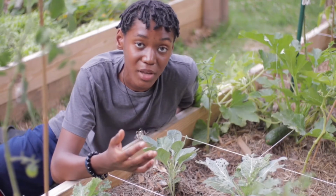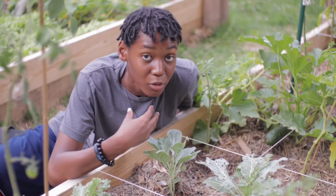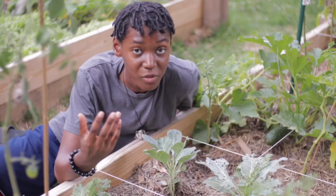Which is why I feel it's the best way to go for anybody who is starting out gardening like me, or who has been doing it for 30-40 years of their life.